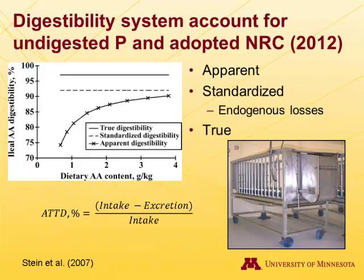However, there have been some flaws in the availability of phosphorus system because you always compare against a standard material, and that standard material varies from experiment to experiment. If I do an experiment today, that standard curve is developed one way, and then if I do another with another feed ingredient, the standard curve can change. And that has been one of the flaws or criticisms of the availability system. So we have changed to a system called digestibility that accounts for the undigested phosphorus, and that is a way of moving forward.